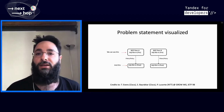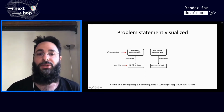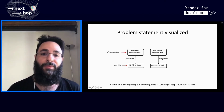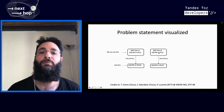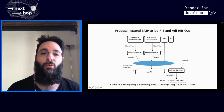So to visualize the problem statement a little bit, it's like we have BGP peers A and B, and we have filters and policies and things like that. And so what we can get is visibility into the pre- and the post-policy for BGP peers A and B. But then, what do we really want to achieve, right?